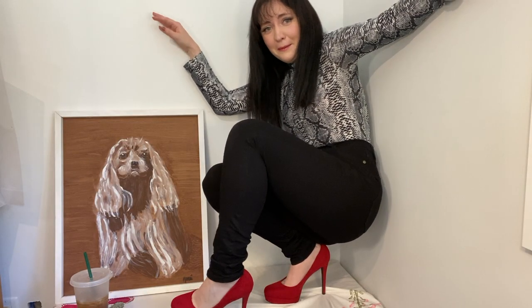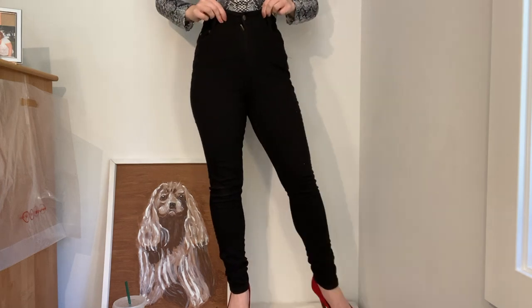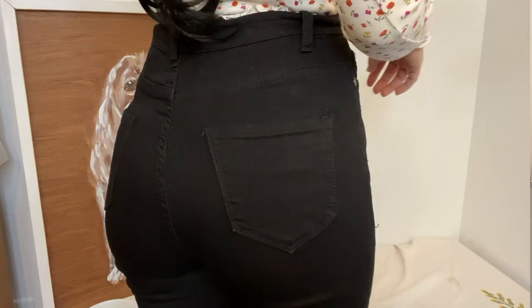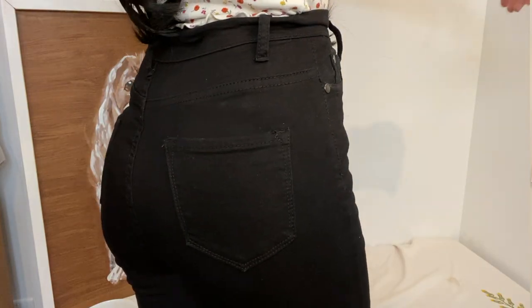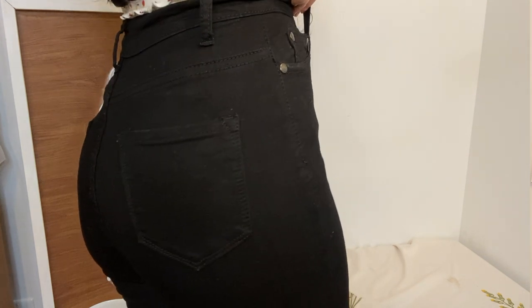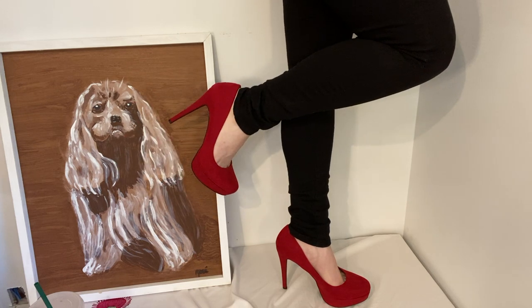I think they fit all right. I feel like they're really baggy, kind of in the crotch area and the upper thigh, but the waistband is almost a little bit too tight. I'm wearing this snakeskin top and it's kind of long, so I have it tucked in and I feel like you can see every spot where the shirt wrinkles up or rolls up a little bit. They're also a little bit baggy at the ankle area, but most jeans are because I am only 5'1" and I have really short legs.